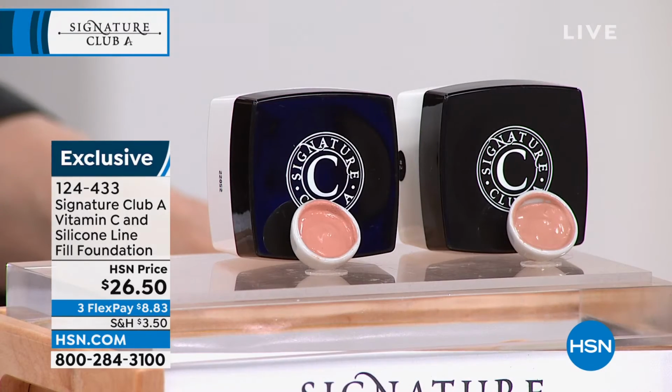Now, I happen to be a medium. Adrienne does wear fair, and no kidding, if you've been searching for the perfect foundation, the foundation that is foundation but doesn't look like foundation, this is the perfect one to consider, isn't it, Adrienne?